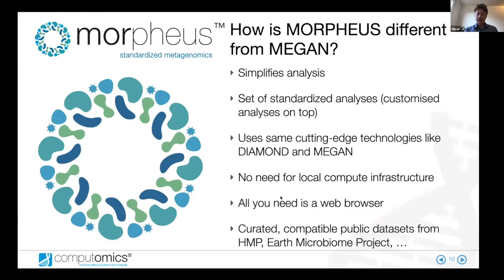So all the heavy calculations that you need for metagenomics, this system can take care of all that. You need a web browser to access our server, and that's about all you need. We also have curated publicly available metagenomics microbiome databases that you can compare your own samples to.